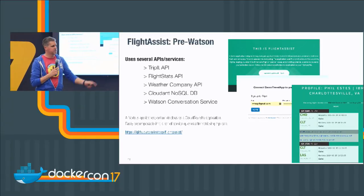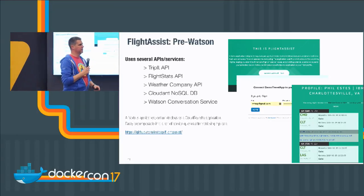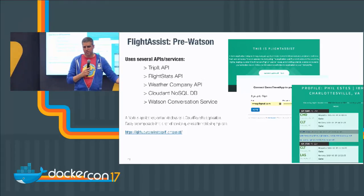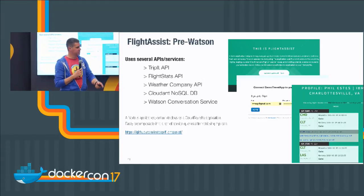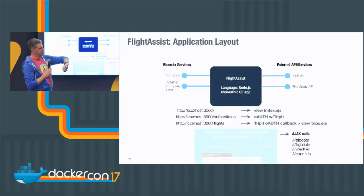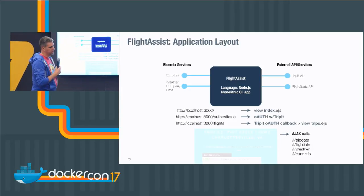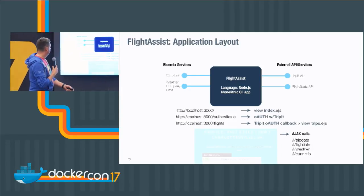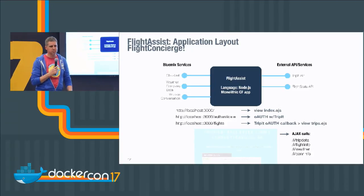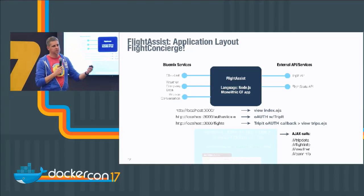But then Lynn said, hey, DockerCon's coming up. We should give a talk about how you could inject Watson capabilities into an application. And since we had just built this application, we should use that one and find a way to use Watson services with it. So again, I'm going to skip over the complicated application details, but all we did was add the Watson conversation service, and it became not just a static application that gave us some information. It became our personal concierge for travel. Like Lynn said, that's one of the powers of Watson, adding these new capabilities.